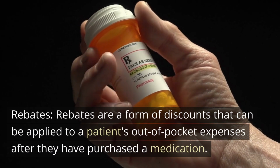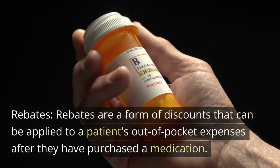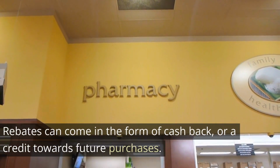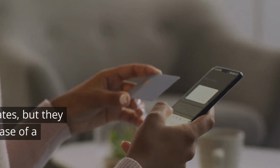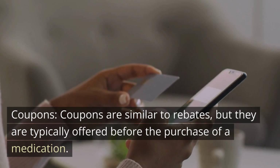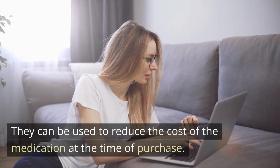Rebates. Rebates are a form of discount that can be applied to a patient's out-of-pocket expenses after they have purchased a medication. Rebates can come in the form of cash back, or a credit towards future purchases. Coupons. Coupons are similar to rebates, but they are typically offered before the purchase of a medication. They can be used to reduce the cost of the medication at the time of purchase.